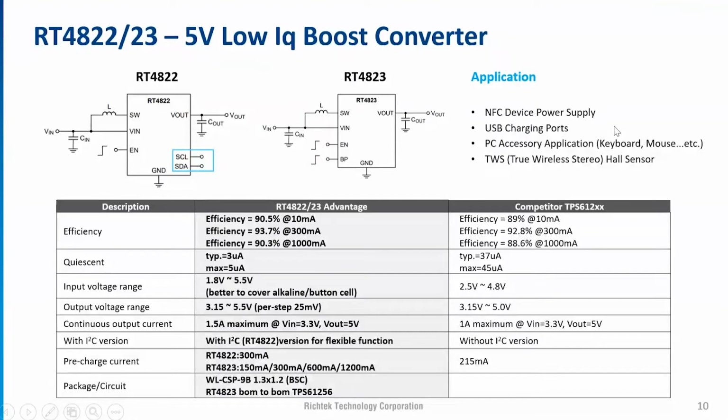Next, let's talk more about these products. First of all, the RT4822, 23, which are 5-volt boost converters. It can be applied in NFC, USB charging port, and applications requiring 5-volt output. Also, you can find that we offer both a fixed 5-volt output voltage version as well as an I2C adjustable output voltage version. From the application circuit and diagram, the required external components are quite few.